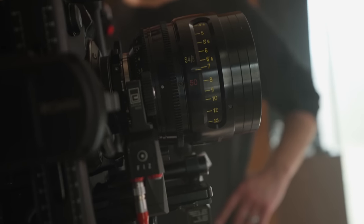Quick shout out to Contrast Cine for letting us use the Venice yesterday for a shoot and these Cooke S4 lenses. Now, these lenses that we used for the shoot are actually initially designed for Super 35 sensors, but the 50mm in particular does cover full frame fairly well. Both the Venice and the C500 are full frame sensors, so we're gonna get a little bit of a vignette with this lens, but it's not that bad.